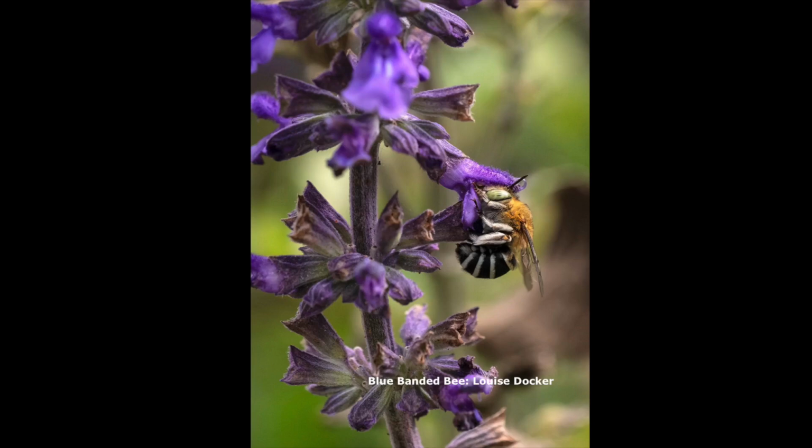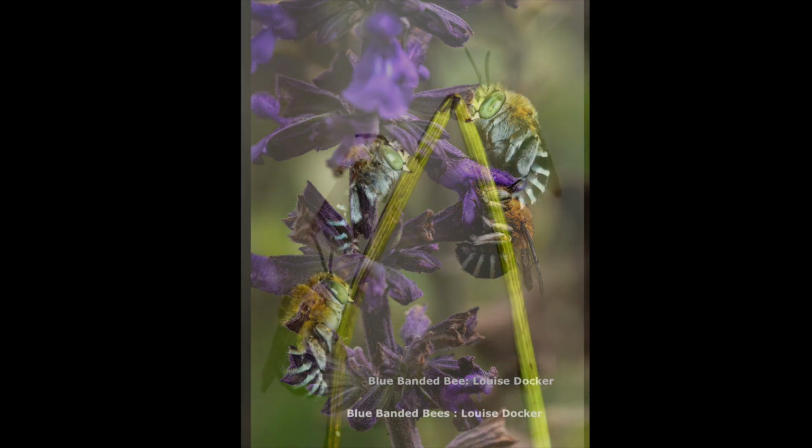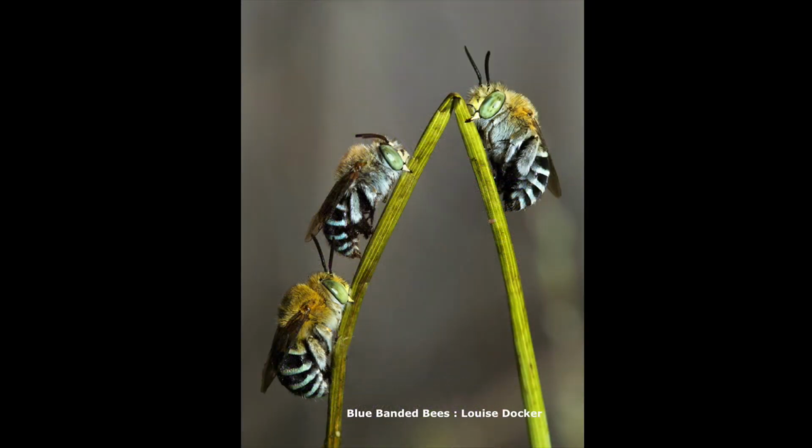So I'm told that there are something like 25 subspecies of blue-banded bees, but this particular one was just slightly larger than a normal European bee. And I think that's probably the one that we get around here. I don't really know much about that. I think the ones I see are maybe just slightly smaller.